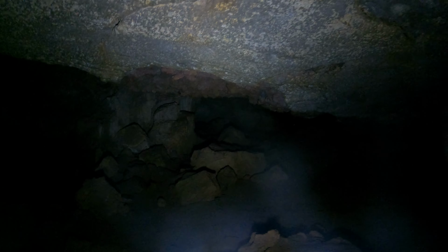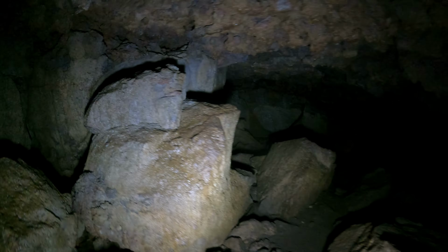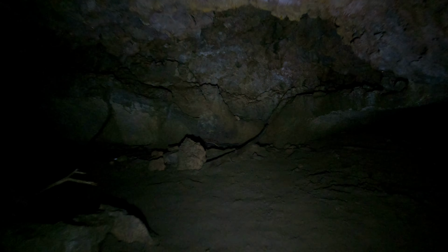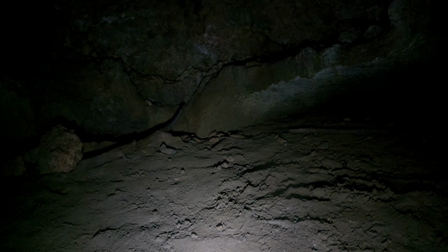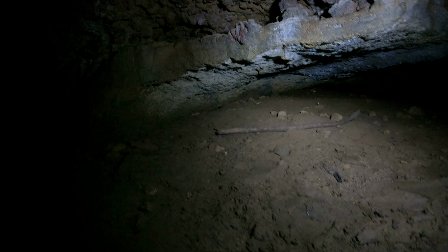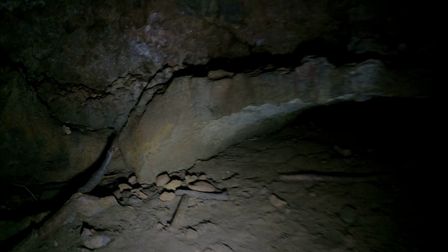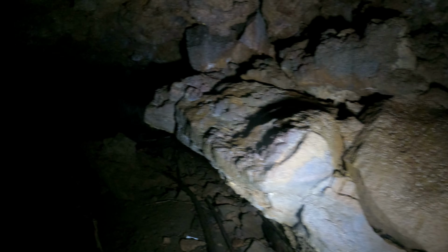Okay, here we go. So check this out. Notice there's a way back here. Oops, ow. Yeah, last time I was here, there was lots of ice, so I couldn't really get through here. Notice, it's like two levels to the cave here because of the way the ceiling peeled away. Dead end though. Just a bunch of rock. Boring.